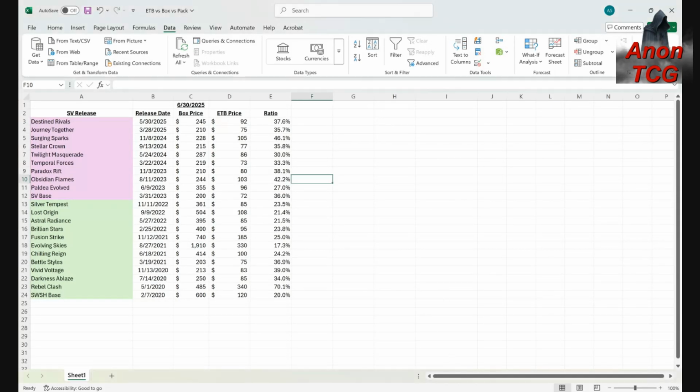Anon here, and after a late night of live stream, I actually had a chance today to put together one of the analyses I was talking about last night. So, I want to look through Scarlet and Violet and Sword and Shield, release date, box price, and ETB price, and then the ratio really between the value of the ETB and the booster box, because we're starting to see some weird stuff that's getting out of line. And we're seeing some inflated booster boxes in Scarlet Violet and some pretty cheap ones in Sword and Shield.